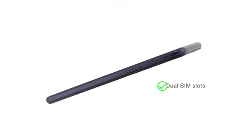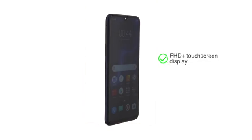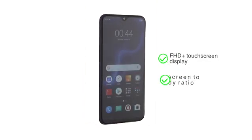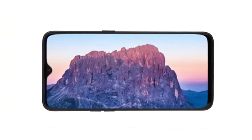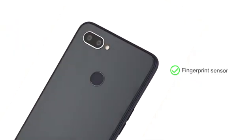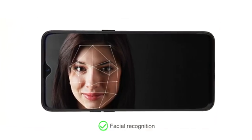Both the dual SIM slots support 4G VoLTE capability. The full HD Plus touchscreen display has a 90.8% screen-to-body ratio for a great viewing experience. The phone can be unlocked with fingerprint or facial recognition in less than 0.1 second.